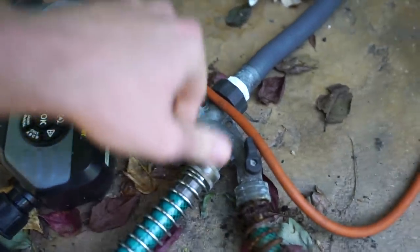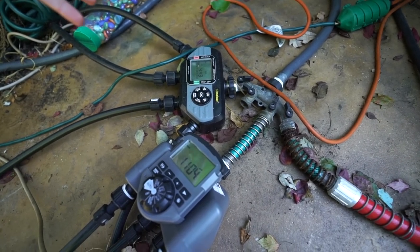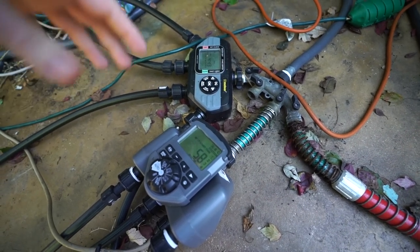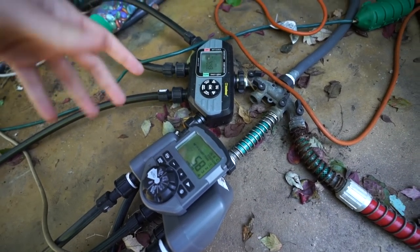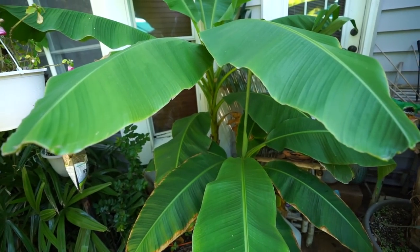Come over here, open the sprinkler system back up, because like I mentioned just a minute ago, it's going to be back up into the 70s and low 80s after today, so we can go ahead and resume watering and get things happy and hydrated again.